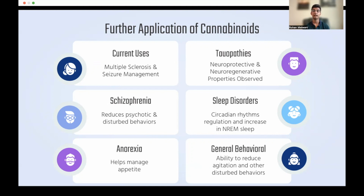And it can also be applied generally because of its behavioral effects. So any diseases that cause agitation or other disturbed behaviors can be reduced by cannabinoids.